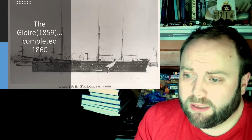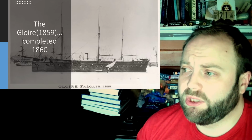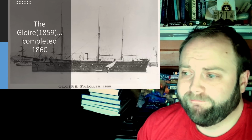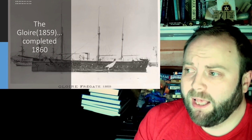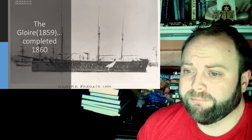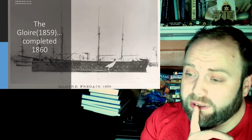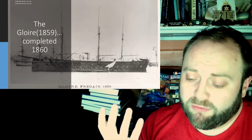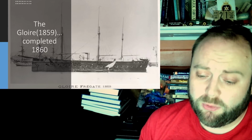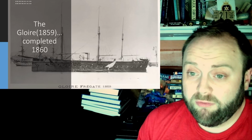Honestly, when I look at her, and I do look at her a lot, I just look at the class and go, sorry. Her and her sisters, and she had 3 sisters. Again, I have to admit, there is one good thing about these classes, is that whereas Dreadnought is produced solo, Warrior comes along with Black Prince, and Gloire came along with Invincible and Normandy.